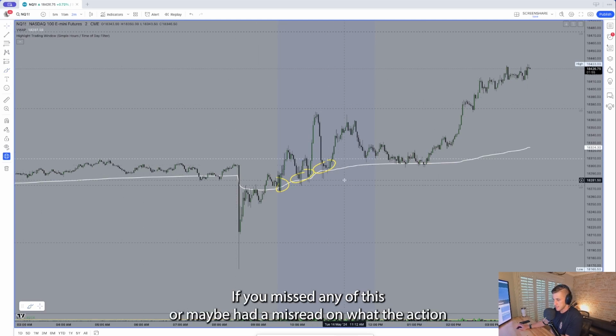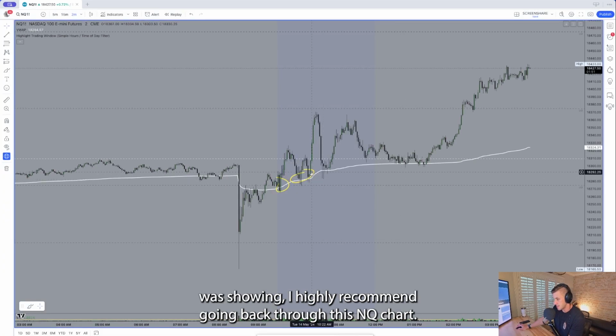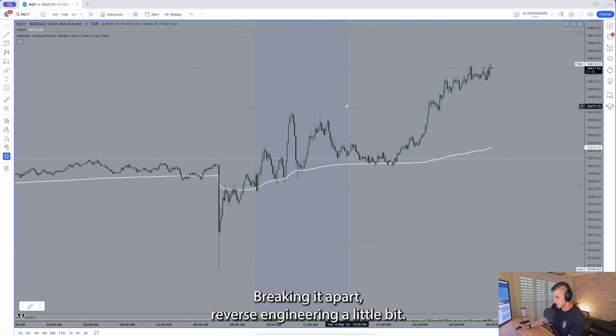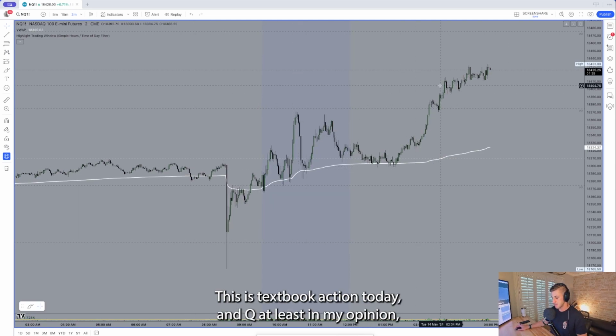If you missed any of this, or you maybe had a misread on what the action was showing, I highly recommend going back through this NQ chart, breaking it apart, reverse engineering a little bit, and trying to figure out how you could have been involved with today's action. This is textbook action today in NQ, at least in my opinion.